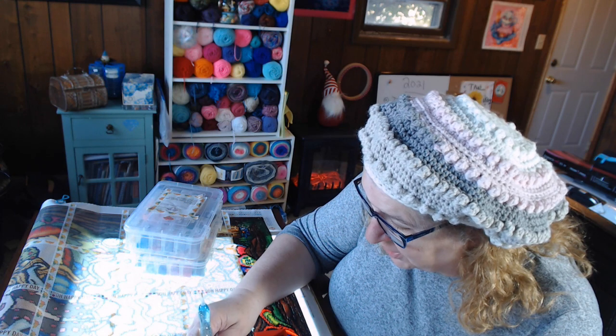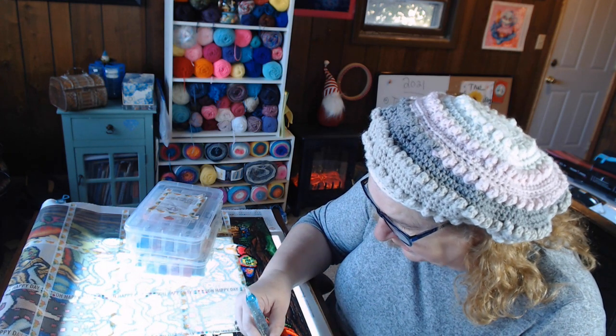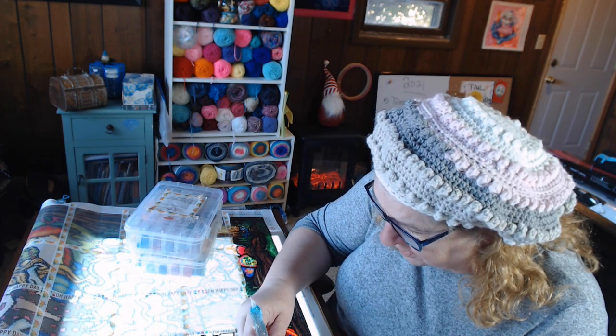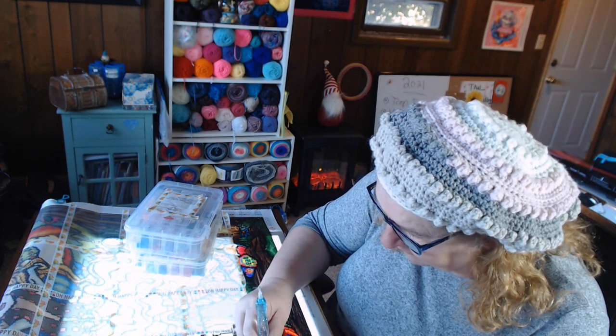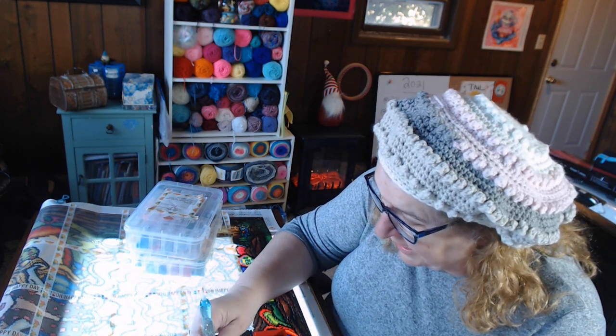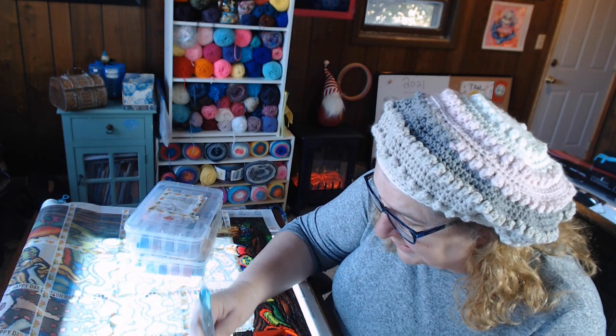I'm trying to finish up. I am in part 3 of The Awakening. There's 4 parts to the book. And I am in part 3. It is such a good book. So I'm going to finish that up before I start Where the Crawdad Sings.